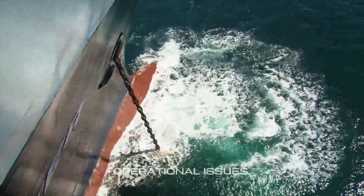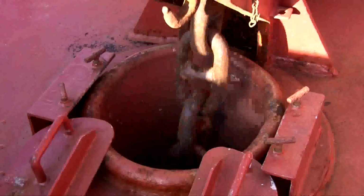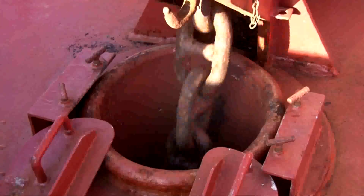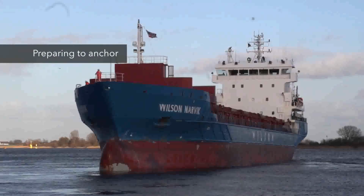Anchoring is considered by many seafarers to be a challenging exercise, as about 50% of anchor losses are related to faulty operations. Planning the anchoring is an important part of good seamanship.